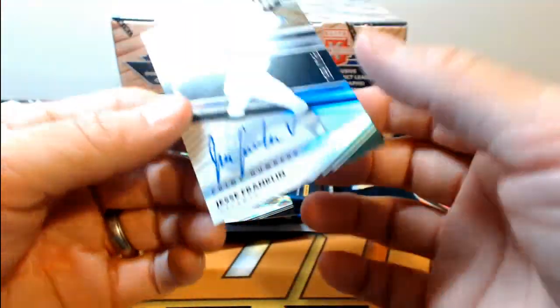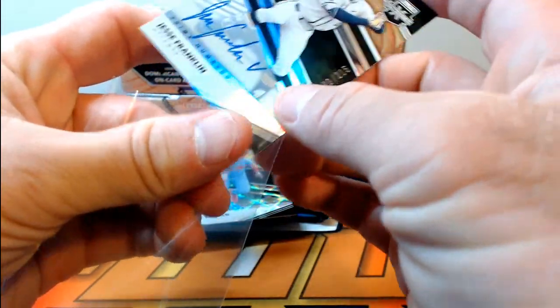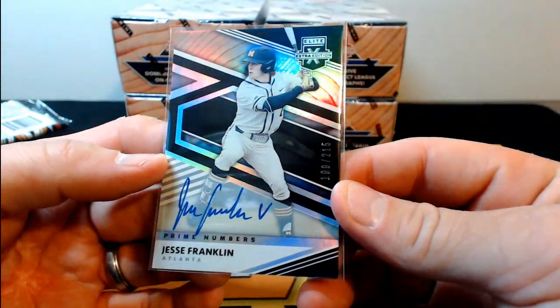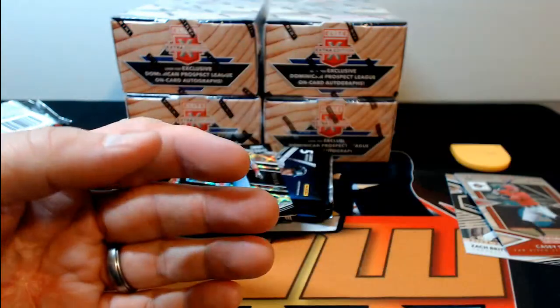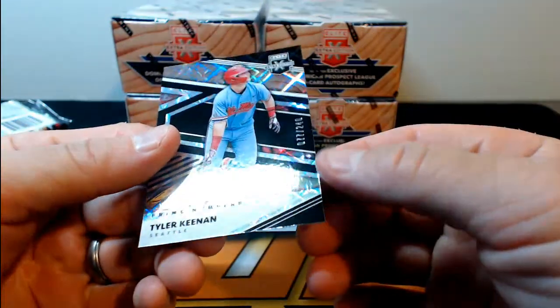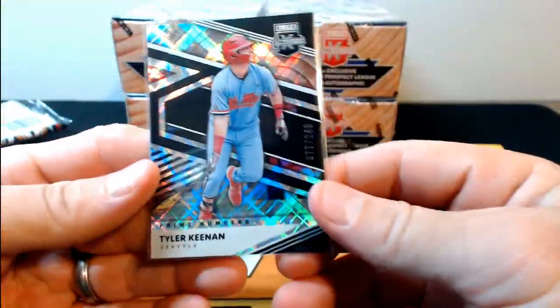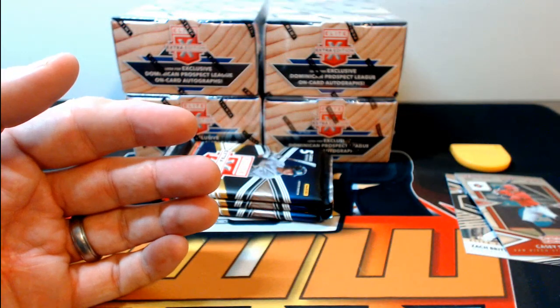Jesse Franklin, this is Atlanta Braves, number 215. Jesse Franklin, the fifth. Atlanta. Number 215. Number 240, Tyler Keenan. Yeah, it's like we had it in other breaks like this, like Contenders and stuff. I think we just didn't put one in for this. We'll figure it out.